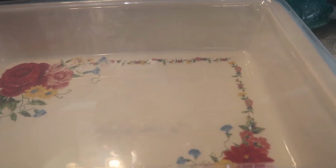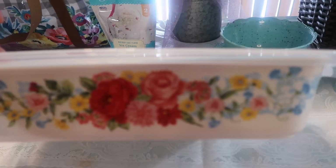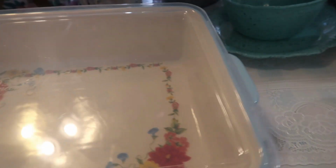So this is just absolutely beautiful. And I wanted you all to see this piece. I was so happy to get my hands on it. All right, so we have that.